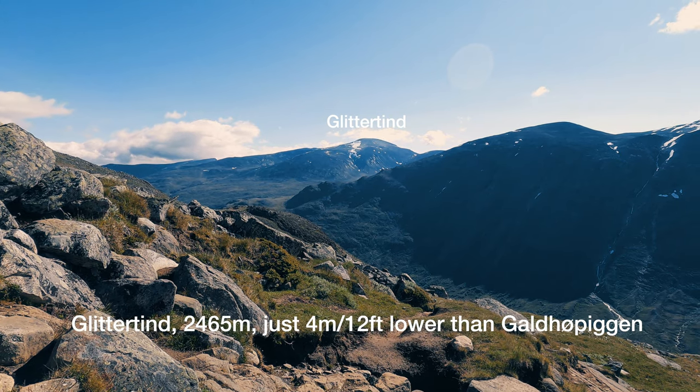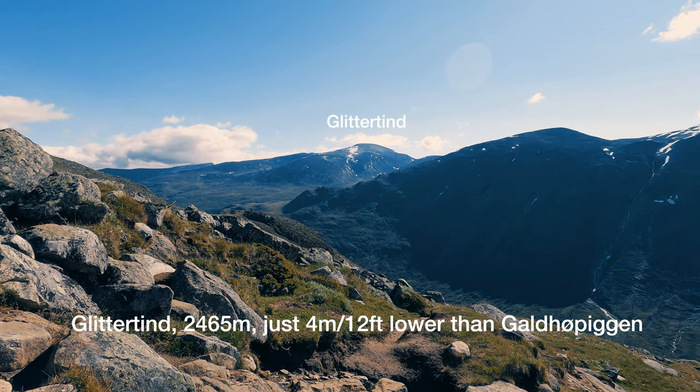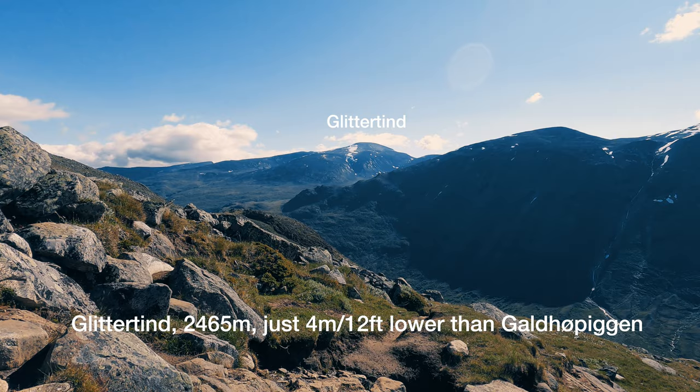Out here is Norway's second highest mountain, Glittertind. I think it's that one in the background.